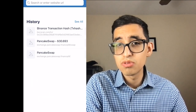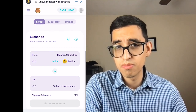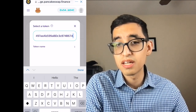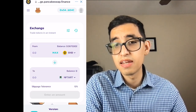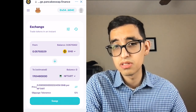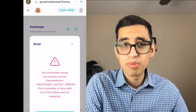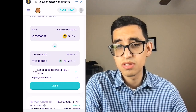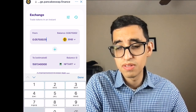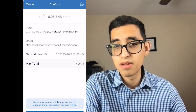But now we're going to be able to go into PancakeSwap. In PancakeSwap, you're going to see your balance of whatever you have in Binance Coin, or in this case, Smart Chain. Then you're going to type in that same contract address again, and type in how many NFTARTs you want. I would suggest leaving the slippage tolerance at 12%. In this case, it gave me an error, probably because of my currency, so I changed it to something a little less, because the coin changes so quickly that sometimes you can't afford it anymore. So just keep that in mind.